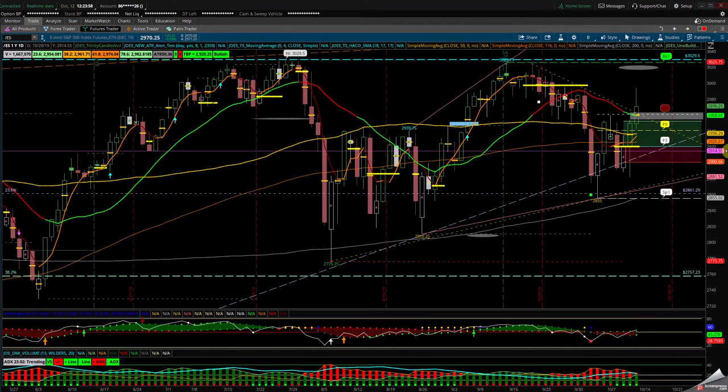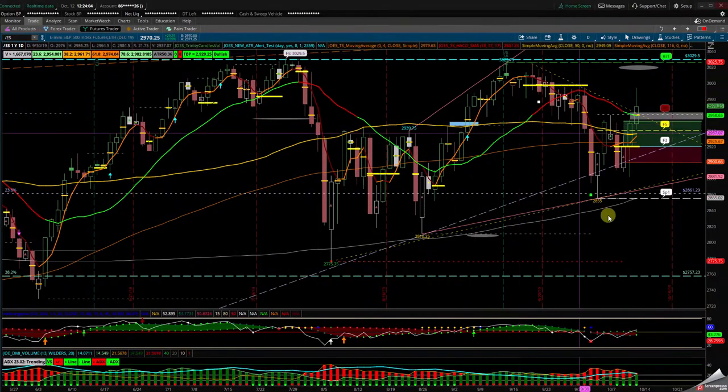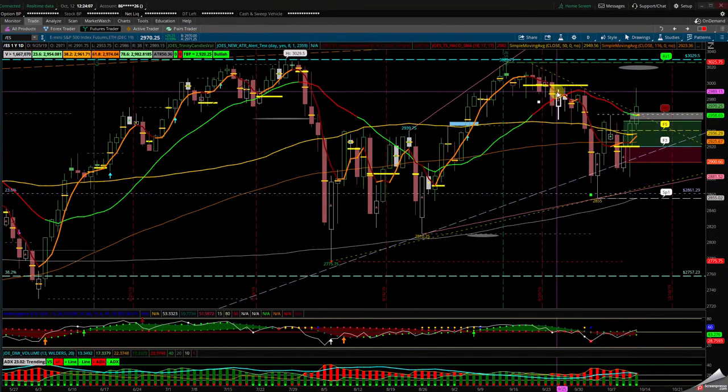You will get caught and they'll cut you up. So this was the prior consolidation. You see it up here. We broke up, came back down. We broke up. This was the last 5 days.